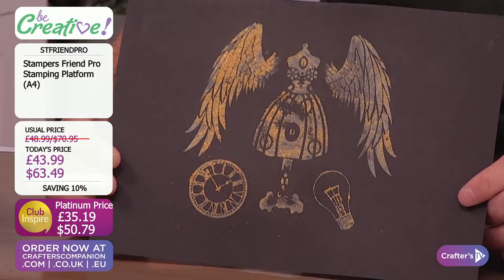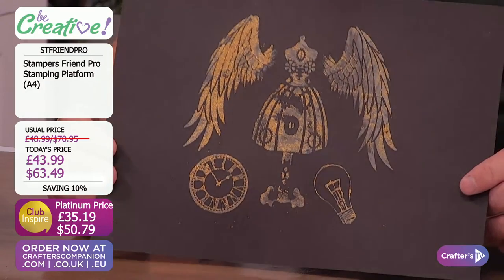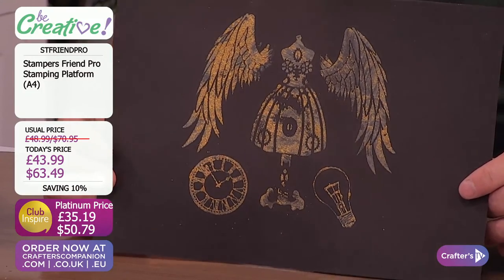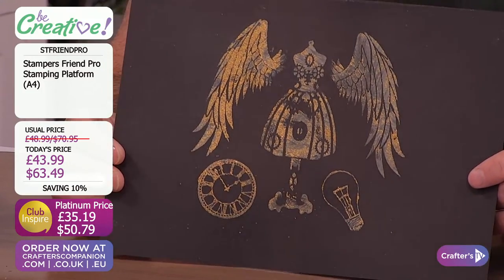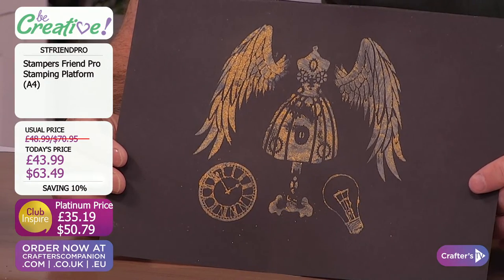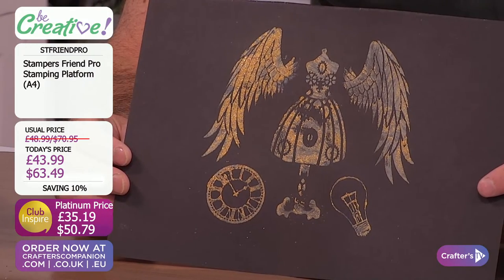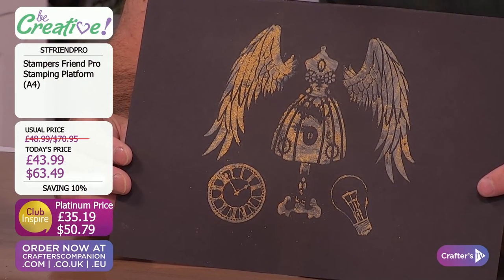So look, you're getting all the sparkle and twinkle of the crystals, and then you're getting all the detail, sparkle and twinkle of the gel inks, and then you're getting the crystal. I mean, look at that. That is a proper distressed image, I would call it. It's just wonderful.